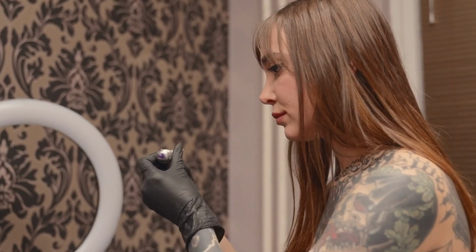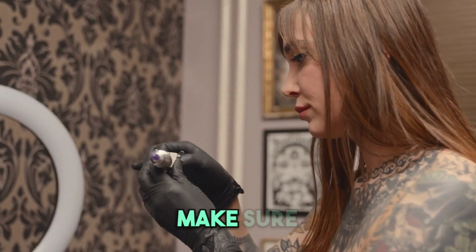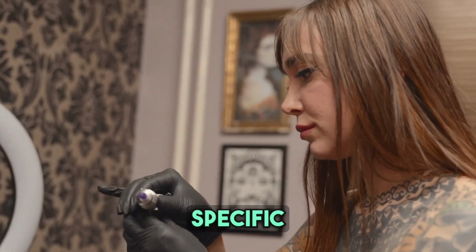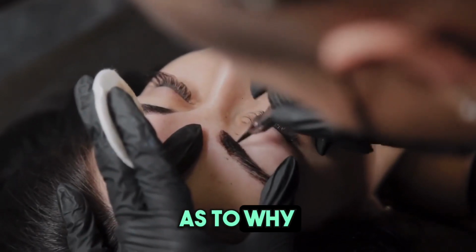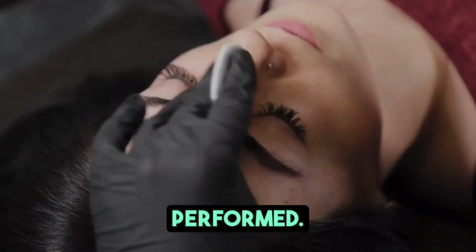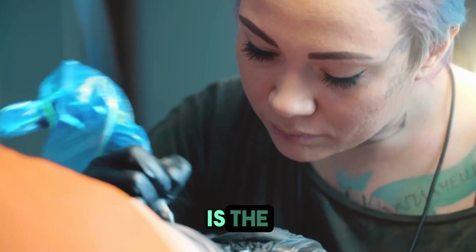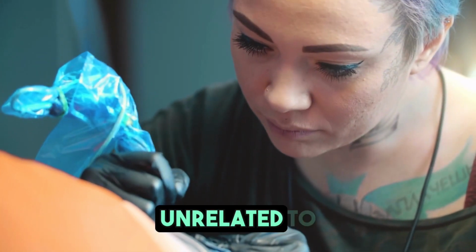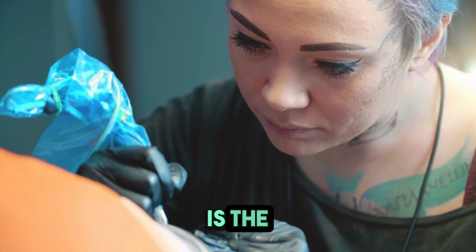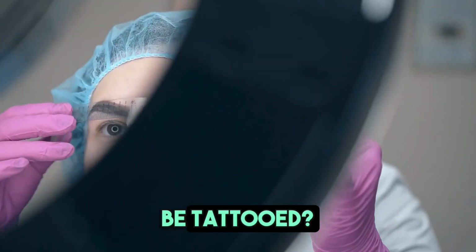While this can be a sensitive subject, make sure you're asking the client specific motivations as to why they want permanent makeup or paramedical tattoo treatments performed. Is the client suffering from body dysmorphia? Is the client pointing out body parts unrelated to the procedure? Is the client making critical comments about their body parts or areas to be tattooed?